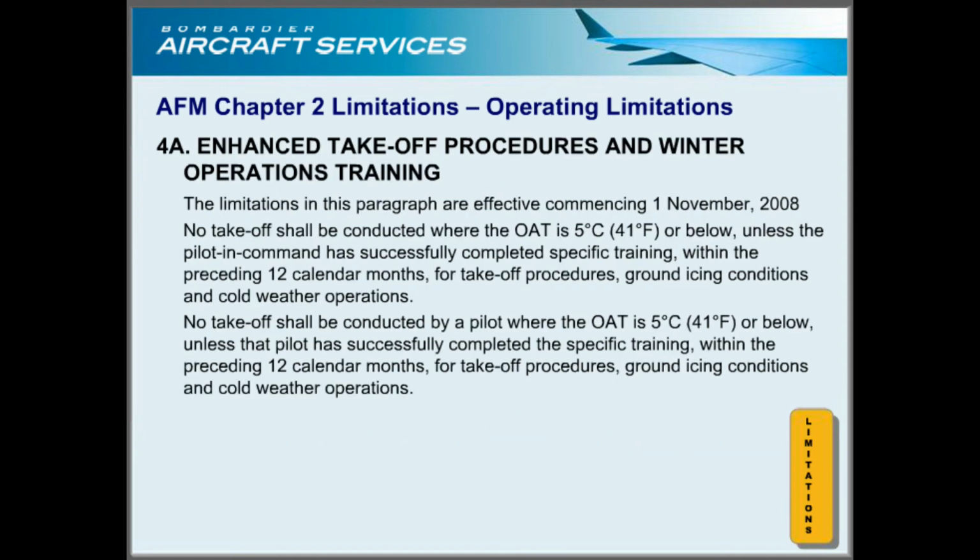A new AFM Chapter 2 Limitations paragraph 4A has been inserted. The new pilot training limitation, effective the 1st of November 2008, identifies that enhanced takeoff procedures and winter operations training must be completed by the crew prior to operating the aircraft at temperatures of 5 degrees Celsius or below. The second paragraph relates to the pilot in command training requirement. The paragraph states that no takeoff shall be conducted where the OAT is 5 degrees Celsius, 41 degrees Fahrenheit or below, unless the pilot in command has successfully completed specific training within the preceding 12 calendar months for takeoff procedures, ground icing conditions, and cold weather operations.